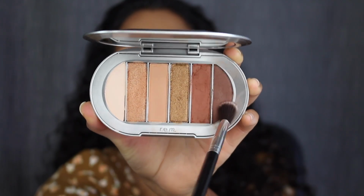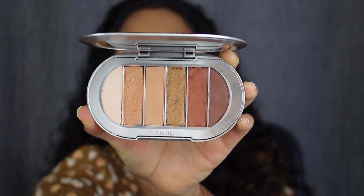Taking a clean fluffy brush, I'm going to dip into the shade in Espresso. This shade has a tiny bit of kick up in the pan. Applying that in my crease, going back and forth, doing windshield wiper motions. I like how that blended out, and I didn't have to dip back in for more product.